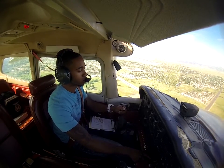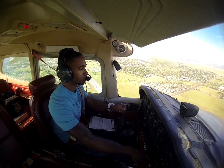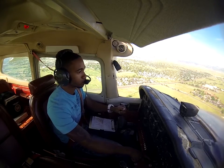Option 710, turn left when able, left again onto Delta. Okay, left when able and left on Delta again, option 710. Option 710, request minimal delay, traffic mile 5. All right, we'll clear as quick as we can for option 710.